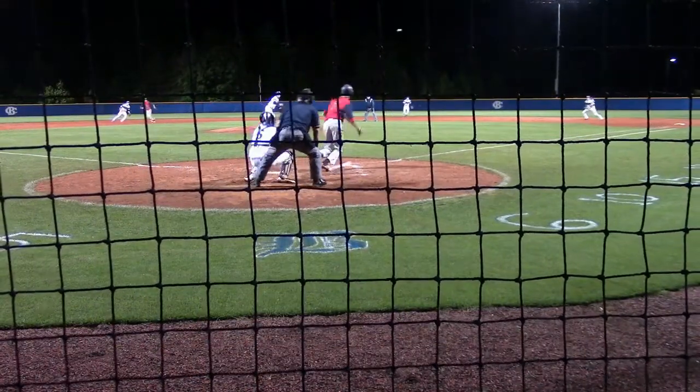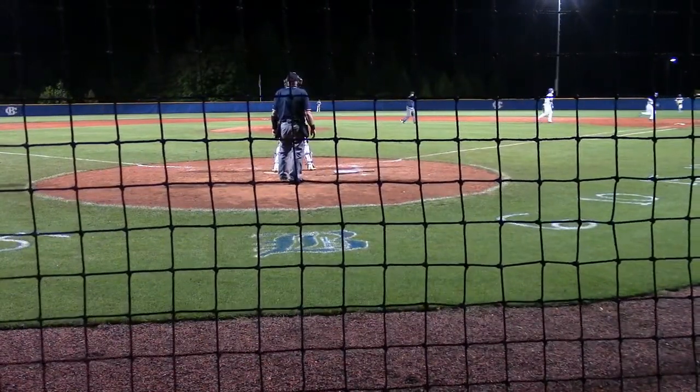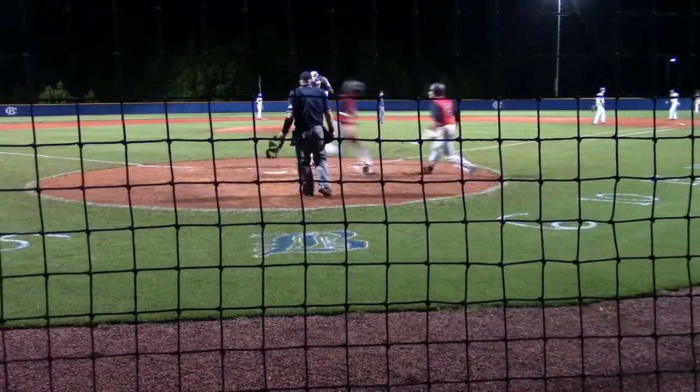Here's the pitch. Swings and chops it right side of the infield. The first baseman feels it, flips it to the pitcher, and did they get him? Here comes a runner to home plate, and scoring!